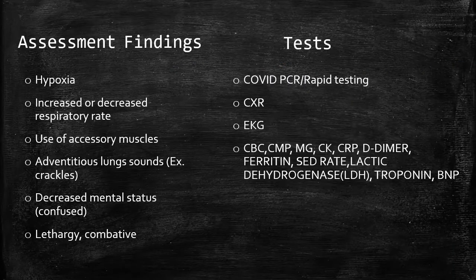Patients with COVID-19 often have a change in respiratory status, along with hypoxia, increased or decreased respiratory rates, use of accessory muscles, adventitious lung sounds such as crackles or decreased breath sounds, decreased mental status. They're often confused, lethargic, and combative due to the lack of oxygen.